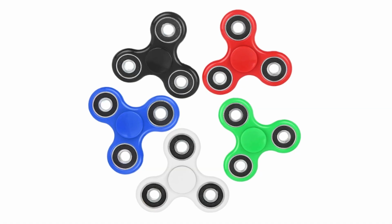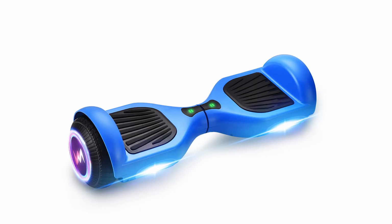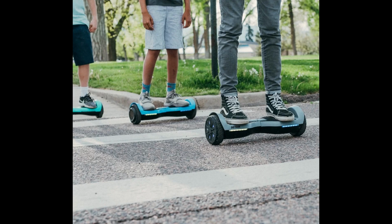And a fad is different than a trend. So essentially a fad is something that becomes extremely popular in a short amount of time, but also loses that popularity very fast. So for example, if you guys remember those fidget spinners back in the day, kids were obsessed with them, it kind of blew up and then it disappeared. Or there's those hoverboards, if you remember, this was like 10 years ago or something, but I think it was when Instagram first came out, everybody had these hoverboards that they were selling.